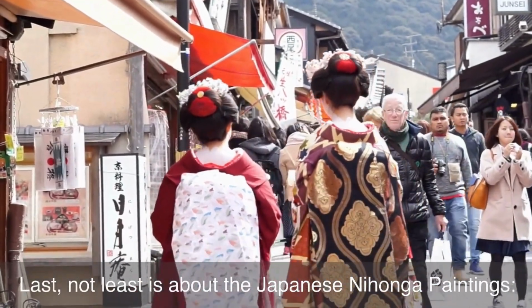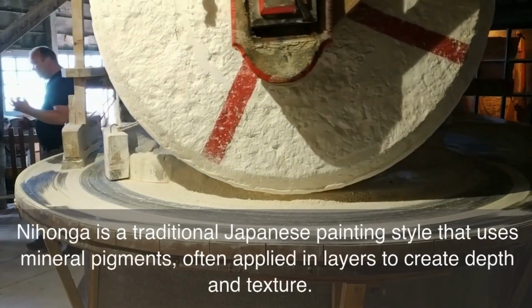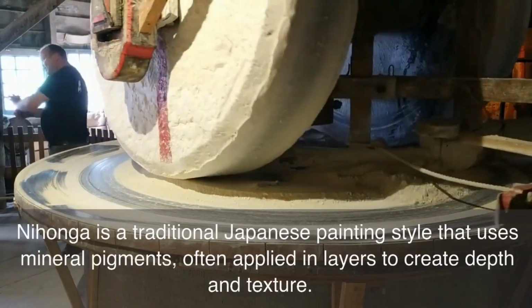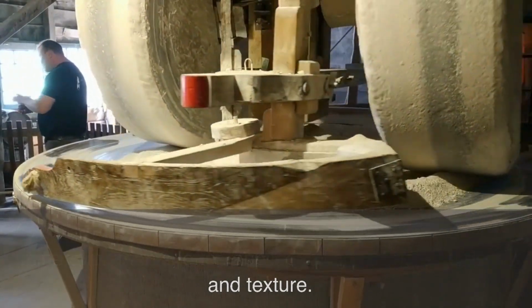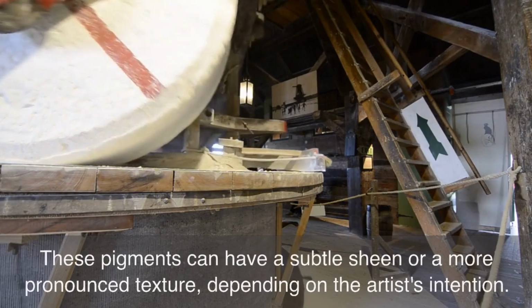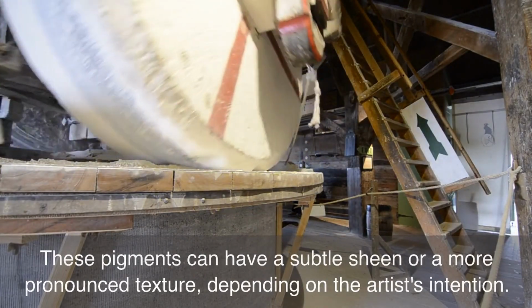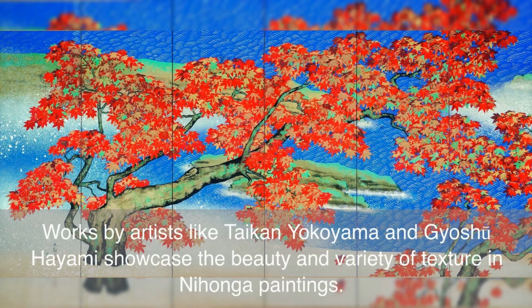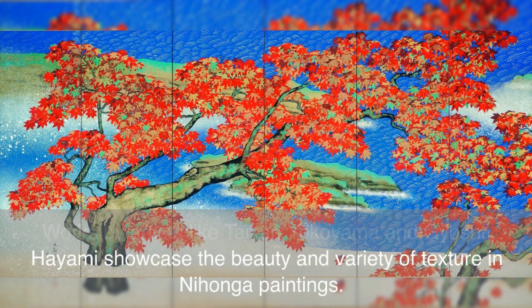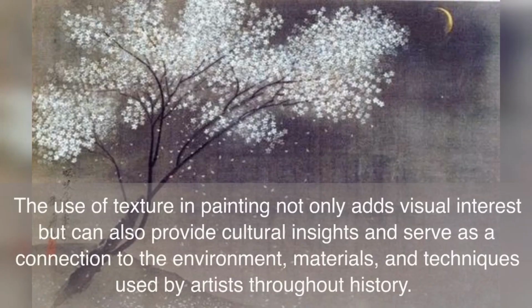Last, but not least, is the Japanese Nihonga painting. Nihonga is a traditional Japanese painting style that uses mineral pigments, often applied in layers, to create depth and texture. These pigments can have a subtle sheen or a more pronounced texture. It depends on the artist's intention. Works by artists like Taikan Yokoyama and Joshu Hayami showcase the beauty and variety of Nihonga paintings.